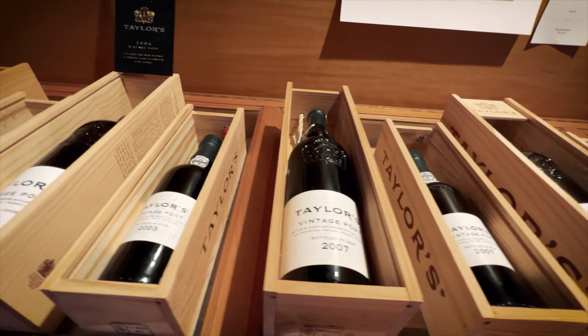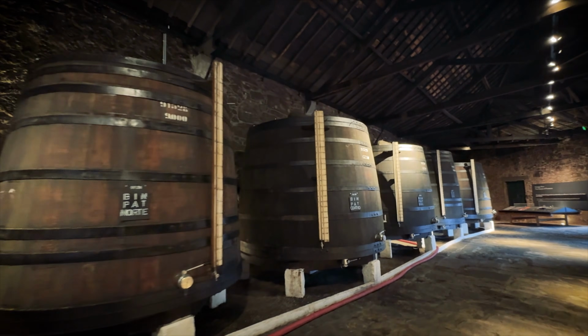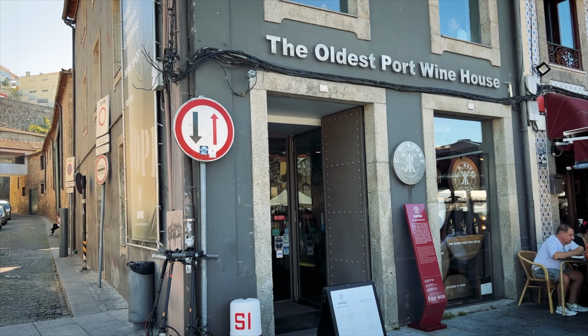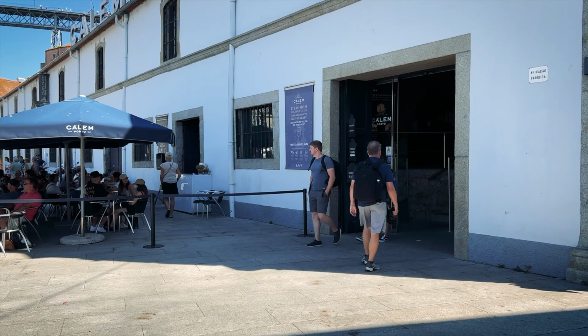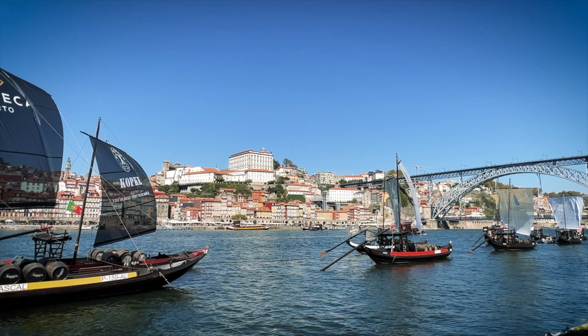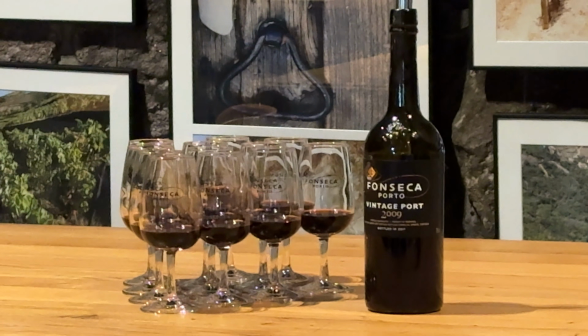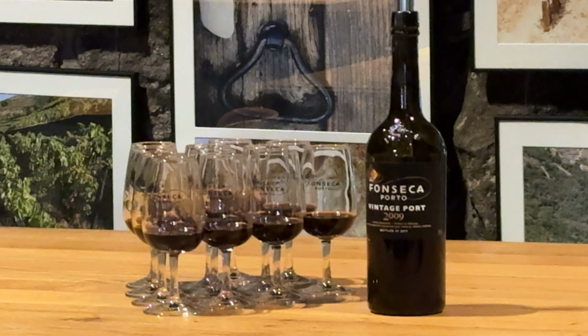So now it's time to enjoy what you're going to do on the Gaia side, because this is the famous place with all of the port wine cellars of Porto. Yeah, and they're dotted all along the waterfront there. You can actually get a good idea of how many there are because all the way along there's flags and boats that display the different names of the actual port cellars. So you can choose which one you want to go to.